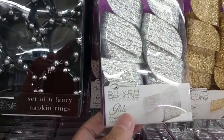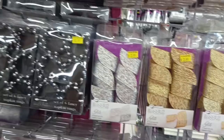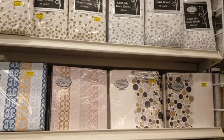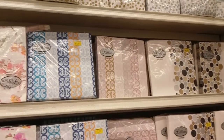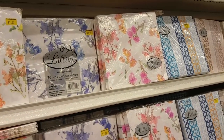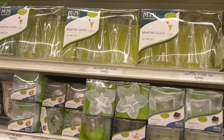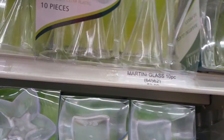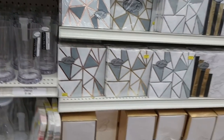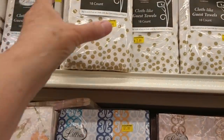What is this? Silver spoon. Oh, napkin rings. Oh, how cute. I'm going to buy this. I thought that would help me to prop my phone up when I'm recording. Throw that in the basket. Oh, look, martini glass. Ten more little plastic martini glasses. How cute. Cloth-like guest towels.